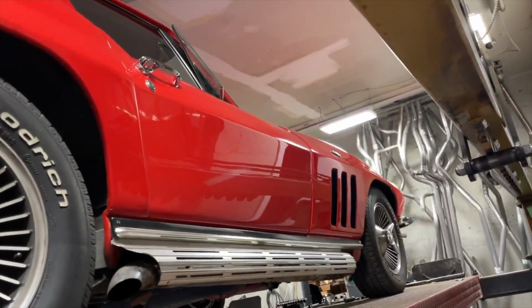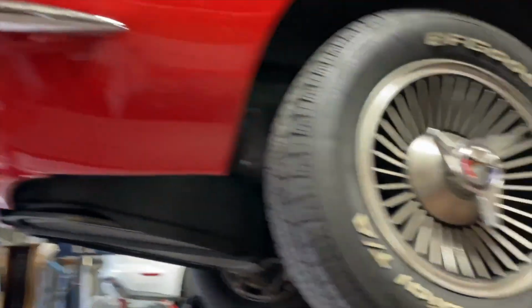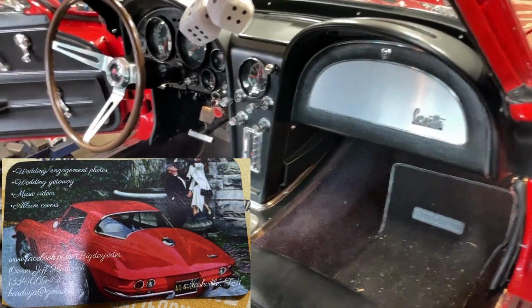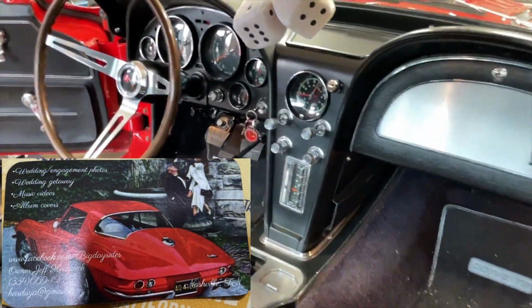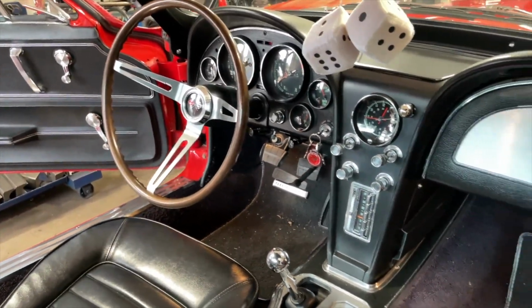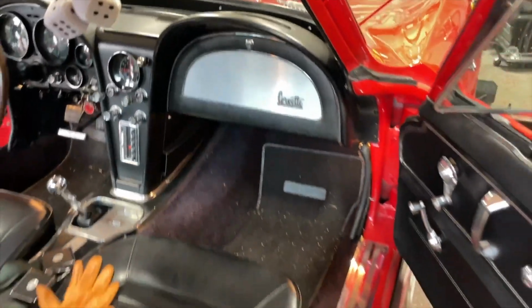Really pretty. We'll let you guys hear it. It's running now. We're checking it for exhaust leaks. Look how clean it is inside too. It's just really nice. It's mint. A lot of room in the back too. What's her name? Ruby. Her name is Ruby. Ruby Red. Beautiful. I want to let you guys see it.